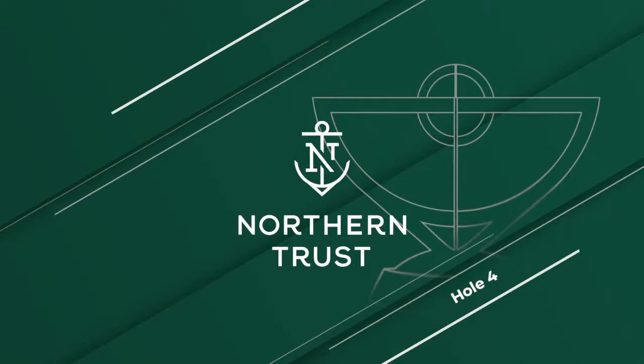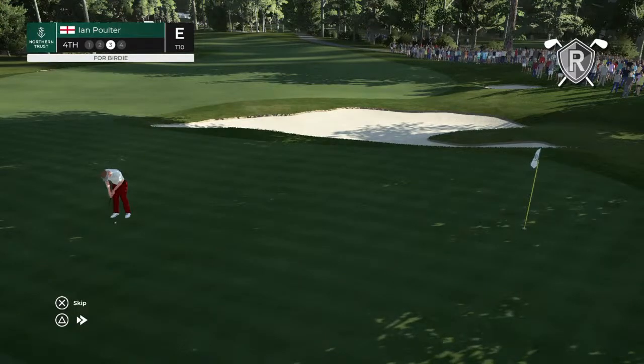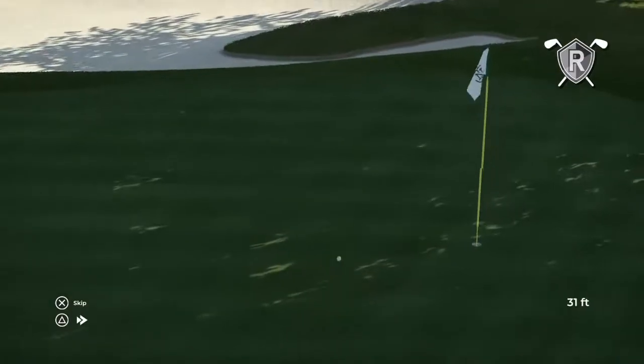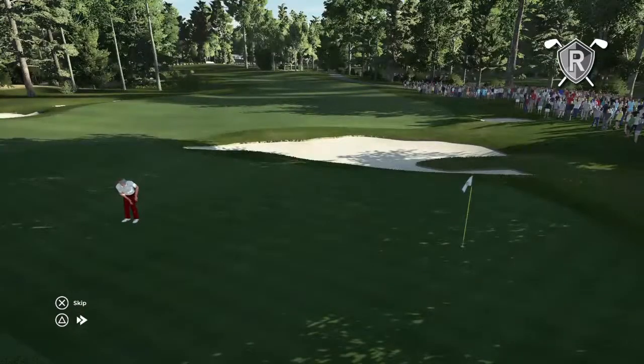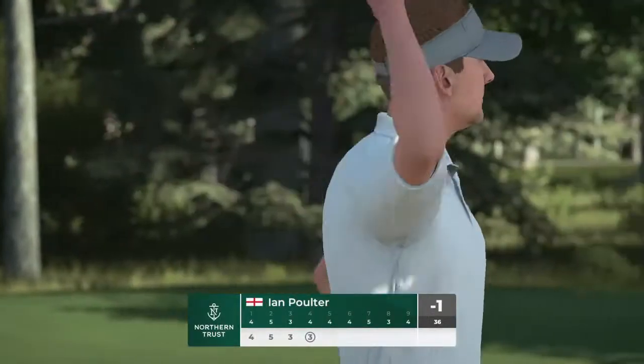This is Ian Poulter. And this putt is for birdie. And down she goes, the long-range bomb. And that will take him to one under.